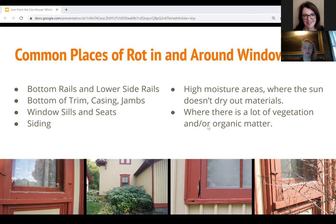And then also, like I pointed out before, so often around buildings where there's a lot of vegetation or even organic matter, this all holds moisture in. The purpose of dirt and this vegetation is to hold that moisture in, because what they want to do is grow, and they want to fix that moisture right next to the building.